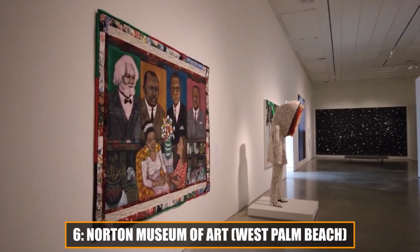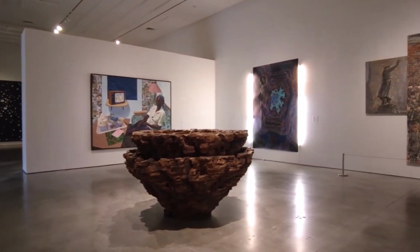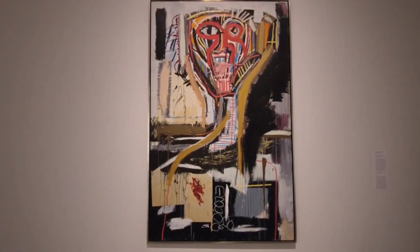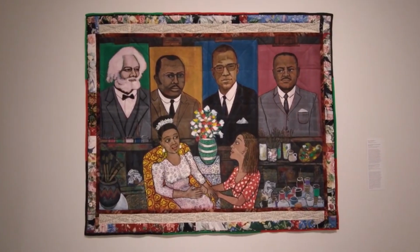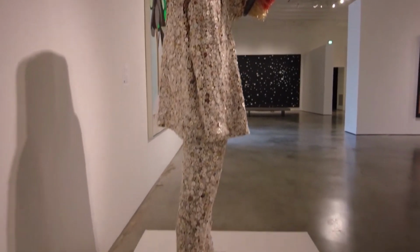6. Norton Museum of Art, West Palm Beach. The Norton Museum of Art is an art museum in West Palm Beach, Florida. The museum has a collection that includes over 8,200 works, with a concentration in European, American, and Chinese art, as well as in contemporary art and photography.